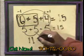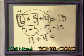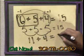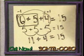So those 2 are 11, plus the 4 from over here, and then I use a different strategy called counting on. So I put the big number in my head, and then I just add on 4 more, which also gives me 15. Wow. See, you can show math in so many ways.